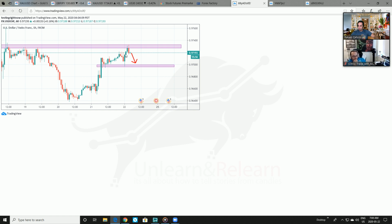USD CHF at resistance, trying to come down. Yeah, makes sense. Makes sense. Just be mindful of this minor resistance and support over here.